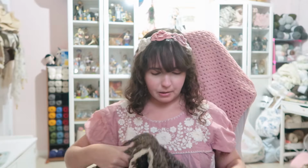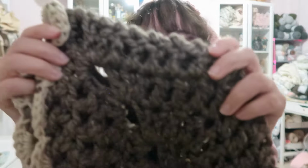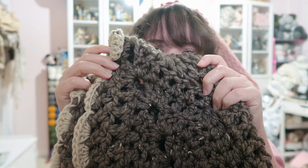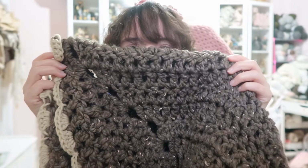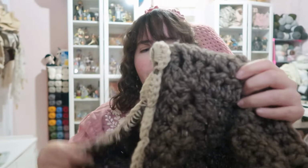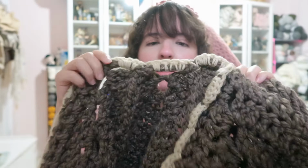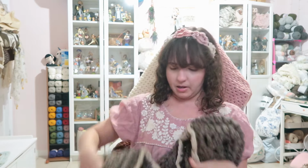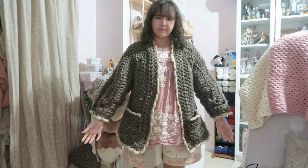This is one of the latest things that I made. It is a cardigan made with that same leftover Wool Ease yarn. This is a hexagon pattern. It was very simple. And I really like how cozy and how fluffy it turned out. I also added all of these lace trims around it. That wasn't part of the tutorial, but I wanted to do it. I also added pockets as well. And yeah, it just turned out very cute. A lot of people like it as well.